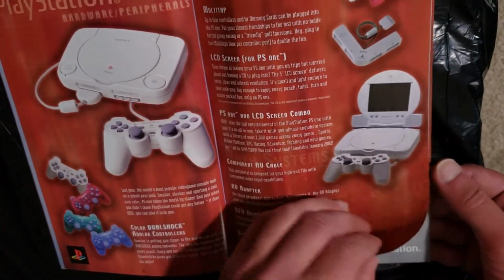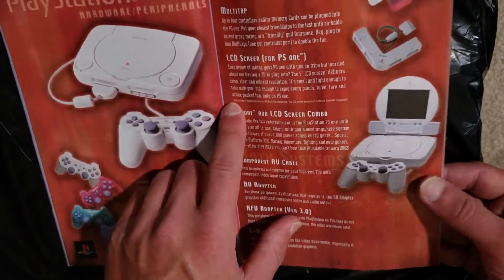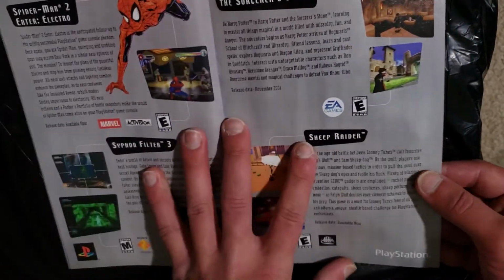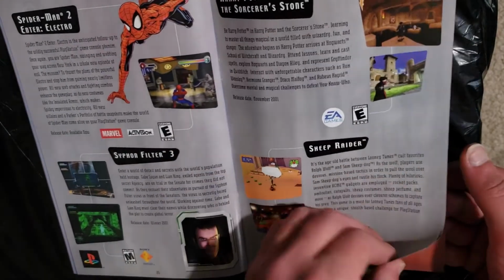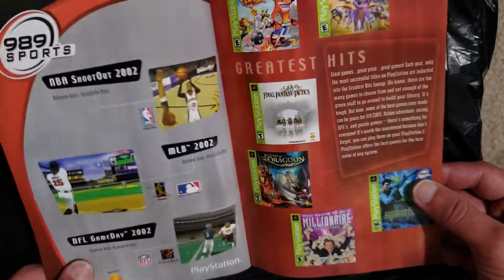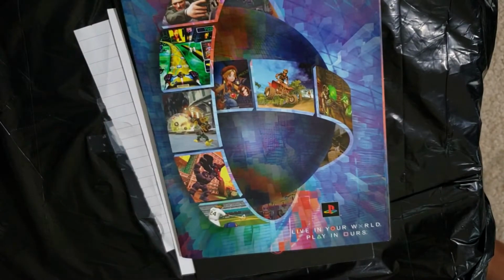PS1, tiny little PS1. I mean, this thing was a marvel back in the day. It was about the size of a CD, and you're like, holy crap. Plays PlayStation 1 games. Sheep Raider. Gotta get this game back again. I used to have it. Small Brawl. I've never played it, but it just looks lame. Where did this go there?